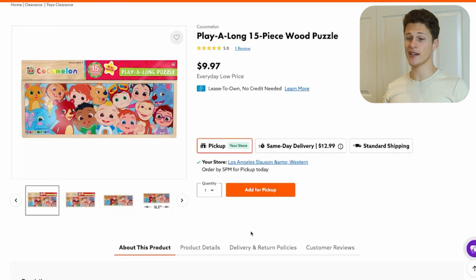Now, if you can work it out where you know that Big Lots is going to have the labels on the product that it needs, and they're going to include an invoice to send into Amazon, you can send the product directly into Amazon and not get double shipped with Big Lots sending it to you and then you sending it in. The other thing right here, I see it's available for pickup at this location.